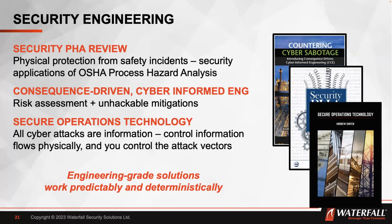So some examples are security PHA review. If you've done an OSHA process hazard analysis, add a couple of columns to the spreadsheet, ask the question, the unacceptable consequence, the trigger conditions for the consequence, can any of the trigger conditions be brought about by a cyber attack? If so, we have a problem. And then you look at the mitigations that are in place. Are all of the mitigations cyber mitigations as opposed to physical mitigations? If they're all cyber, we've got an unacceptable physical consequence that can be brought about by a cyber attack.